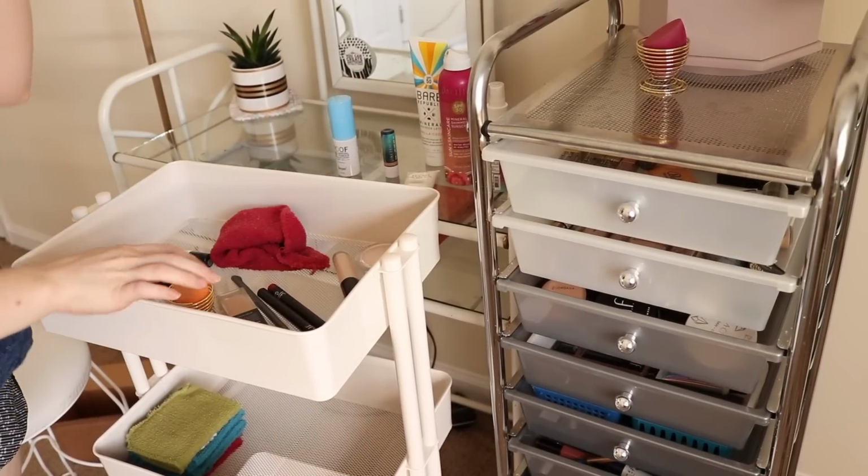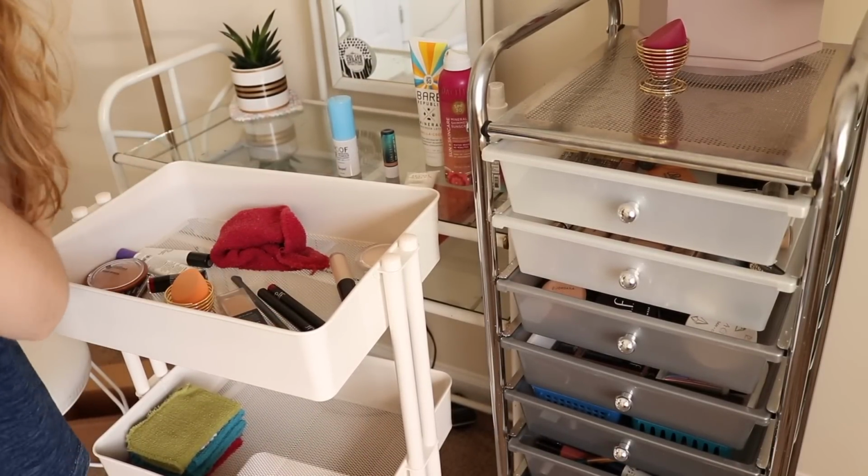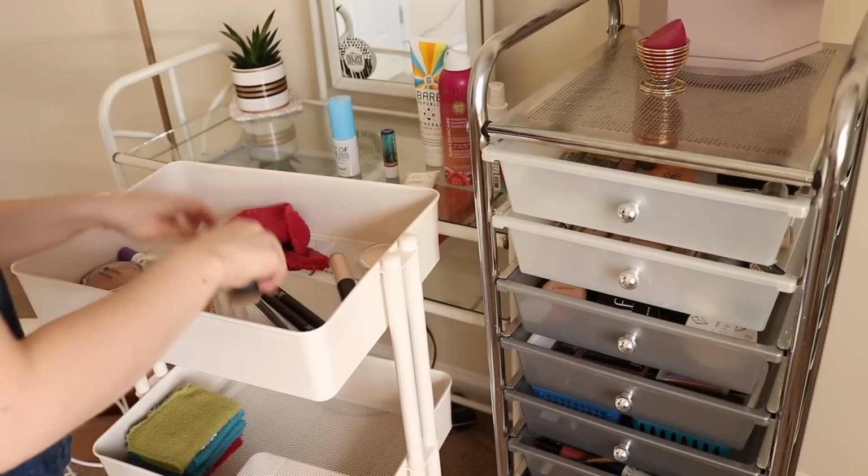This cart is where I'll just kind of put things that I'm filming with, and then I bring them over to my filming area and then back over here. So this stuff also needs to go back into its home.